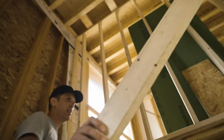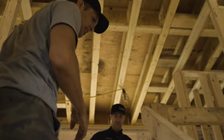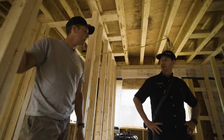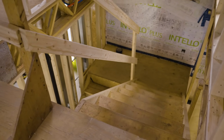Yeah, so he's got them all measured up now that our subfloor and our floor heights are chosen. And that's just a simple set of stairs with, I believe, a red oak tread, nice, and then painted riser, painted stringer. Very cool, I like that.